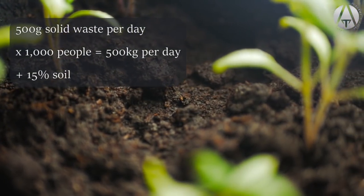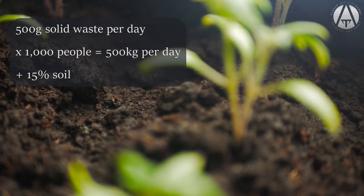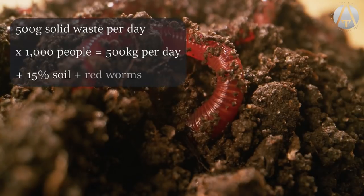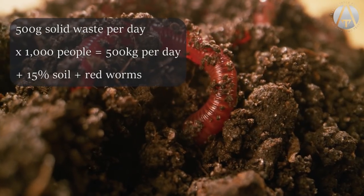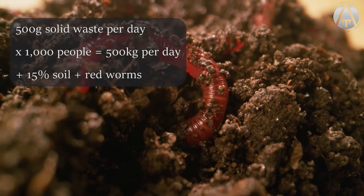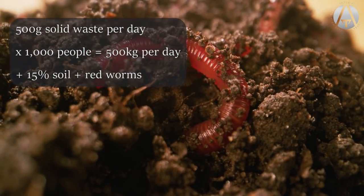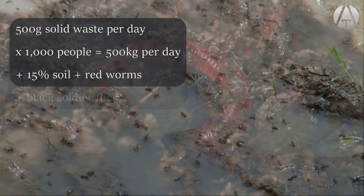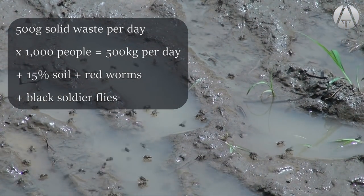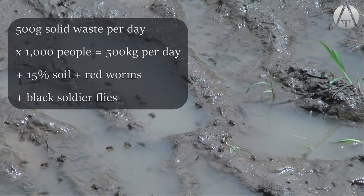It turns out that if you combine human waste with just 15% soil, these little guys, red worms, can not only survive but thrive, turning the waste into more worms and usable soil. Some of the worms will be harvested, sterilized, and used to feed the chickens and fish. Another excellent detoxifier of human waste is the black soldier fly. This fly will rapidly start breaking down waste to produce fly larvae, which would again be great for chicken and fish food and human food, but that's a tough sell.